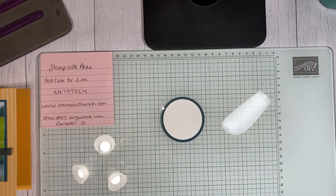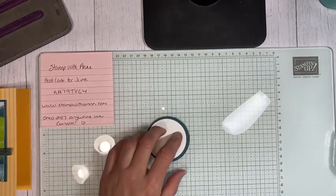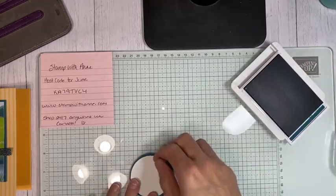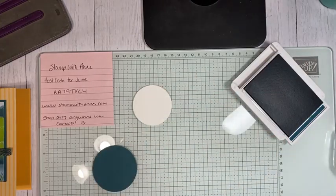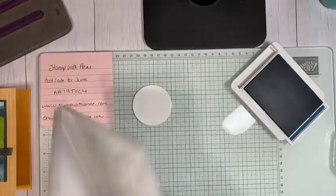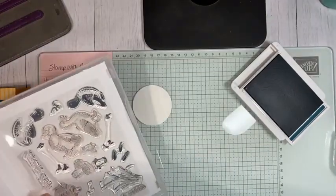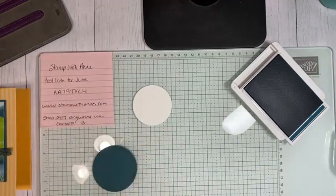Okay, so now let me show you what we're going to do. So we can go in here. Actually, we're going to stamp. Now this is what I like about the glass mat. You don't need a paper piercer. So when you use our photo polymer stamp sets, most of the time I'm actually going to change the greeting on this one so you can see the difference.